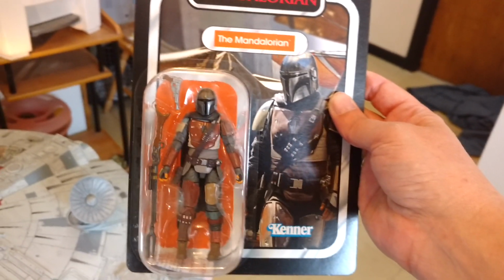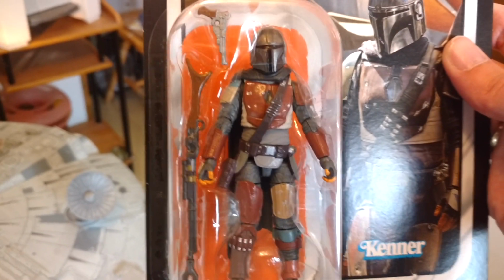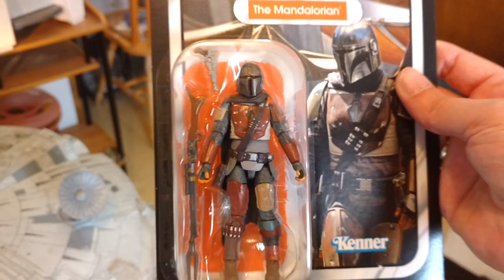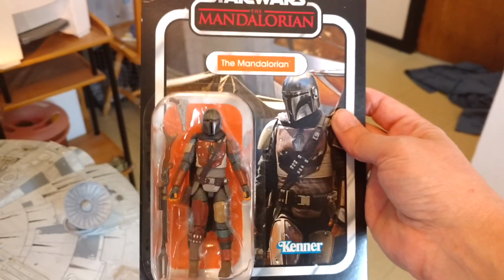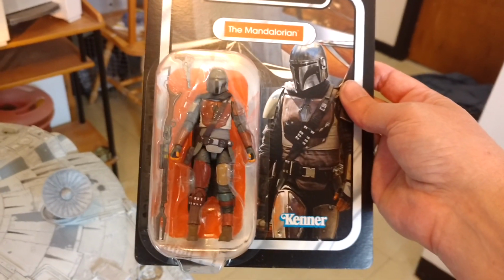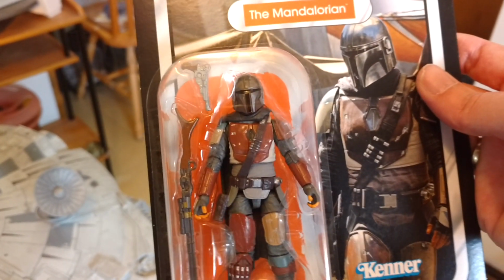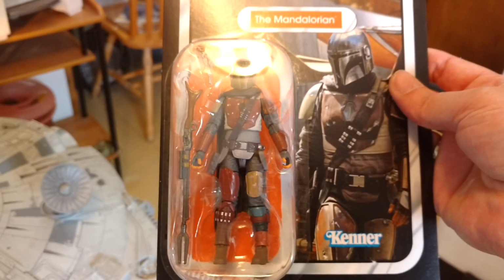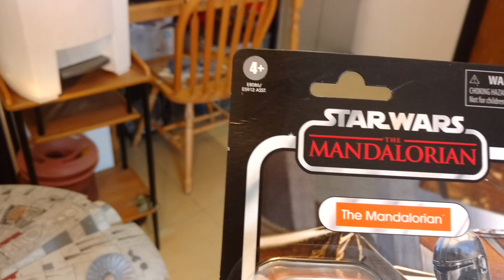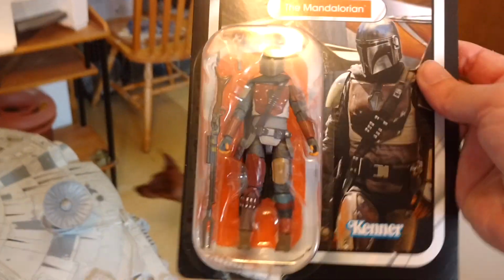I mean, it's a 3.75 inch toy. I am not going to pay over $30 for this. So yeah, a good thing I couldn't sleep, because at 2 a.m. and whatnot, these things would pop up. So I did get the Mandalorian vintage collection on cardback. I see it's got a little crease there. But that's okay, because I just want it, right?